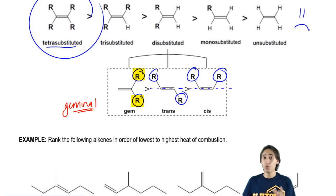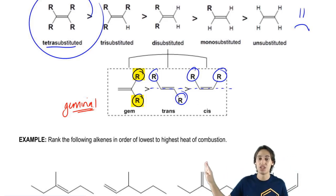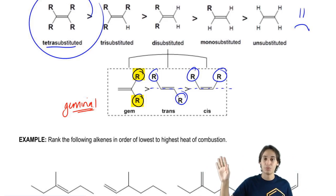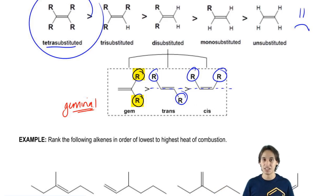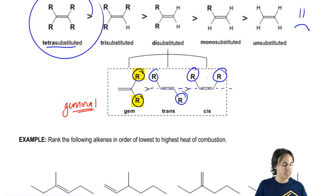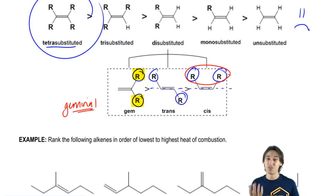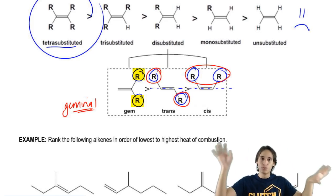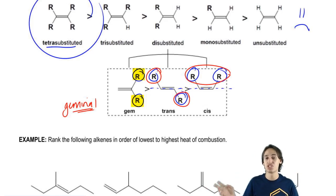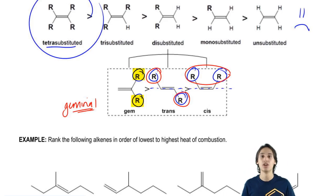So for whatever reason it is, geminal is going to be the most stable, then trans is going to be the second most stable, and then cis is going to be the least stable. Now, the pattern between cis and trans is really easy to understand, because in cis, these groups are kind of interfering with each other. They're in each other's space. Whereas in trans, they're facing opposite to each other, so they're more stable. There's more room to breathe. Now, why geminal is more stable than trans, I'm not exactly sure, but it's just something that you guys can memorize and you guys can know it for your test.